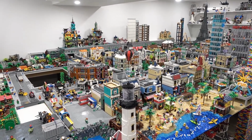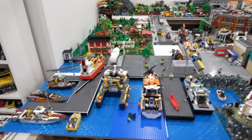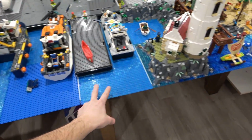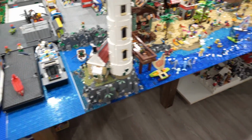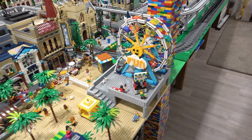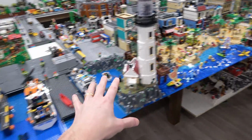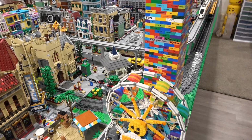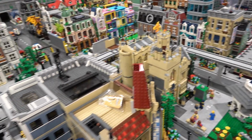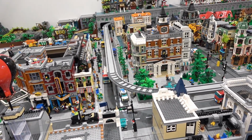Making big changes like that, though, are always a little bit complicated because of the domino effect. So right now, the boatyard is 4 base plates. The beach, starting right here with the lighthouse, stretching all the way to over here with the Ferris wheel, is 7 base plates long. So of course, I can't just slide it over and have everything work out perfectly. Also, we have to factor in the raised train track because it currently turns through the city like that there, and that would also disrupt the row of modular buildings.